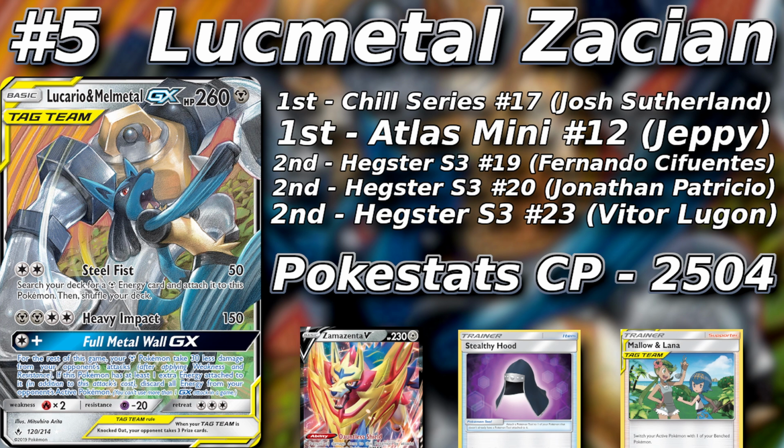So, with the inclusion of Stealthy Hood, to kind of get rid of those Zigzagoon pings, to get rid of the Phiones, and as well as the Giratina, which knocks off your coding energies, this deck has become that much more consistent. It's got 2,504 Pokestat CP, so, honestly, just an incredible month for Luke Metal, still, even with the decrease in play that we've seen with it. But overall, in my opinion, it's just still an incredibly powerful deck list. I think it definitely deserves to be up here in the top 5.